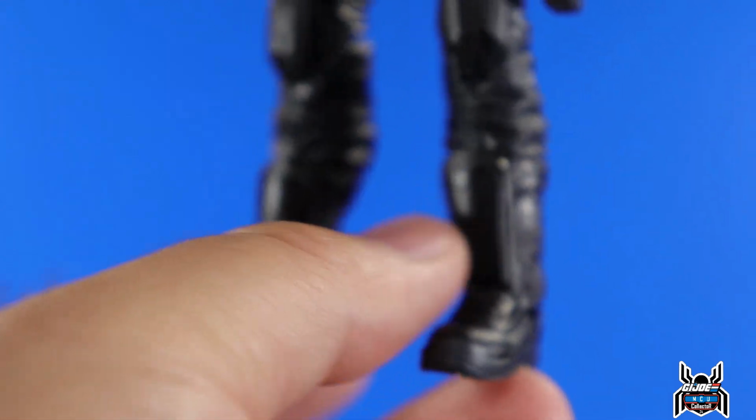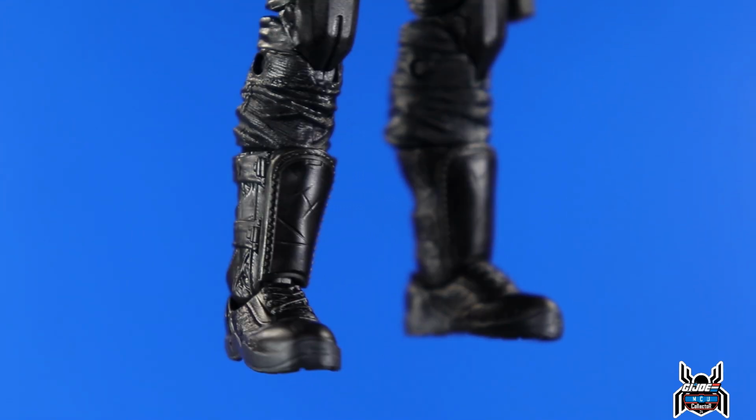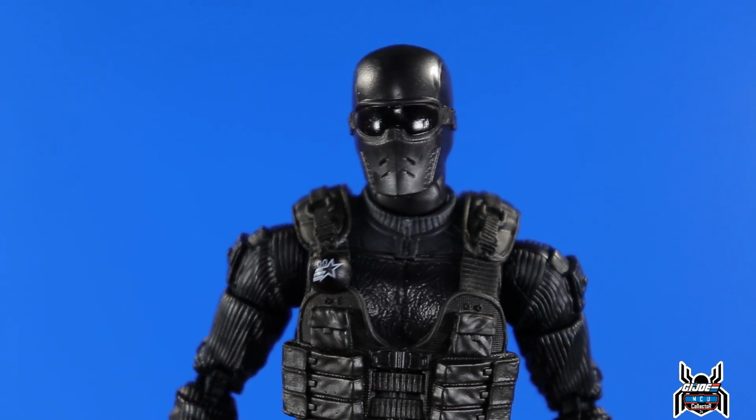And then these shin guards are new. I haven't seen these with other boots. I looked at other figures, and they are not the same as the previous Snake Eyes figure, and the legs are different. At first, I thought the legs were completely the same, but they are not. These are Beachhead's legs.